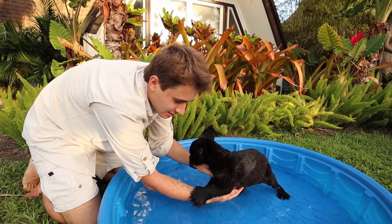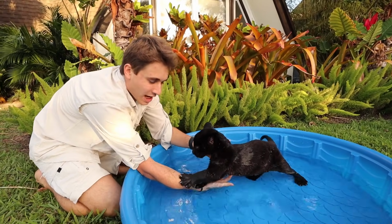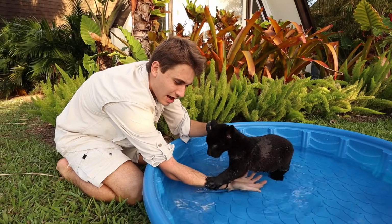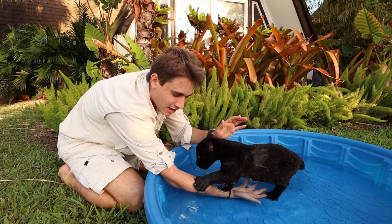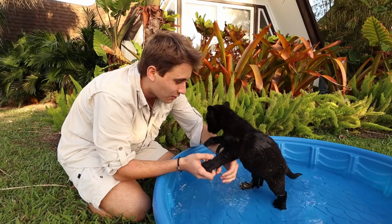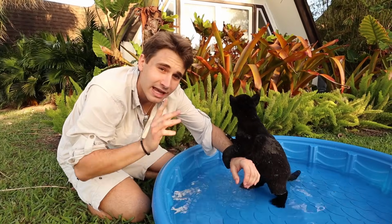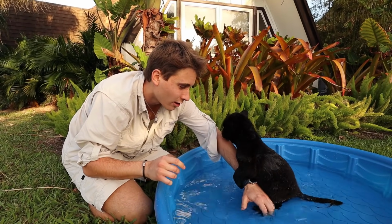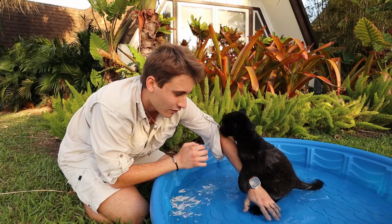But right now, this is his first introduction to the water, so I don't expect him to love it, but for his first time in the water, he's not being too bad. He's actually just kind of sitting there. He's wondering what it is. He's never been in a water quite like this before. So I would say it's gonna take Noir a couple of times. I'd say another 3 to 4 times of going in this water for him to actually kind of get the hang of it, for him to enjoy it.